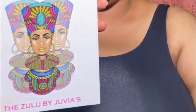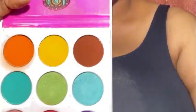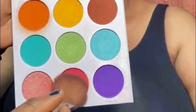For blush, I'm going to be going into the Juvia's Place Zulu palette, and I like to mix those two shades, orange and the pink. I'm just going to go ahead and blush up her face. You guys, I love what blush does to the face. It just gives that flush of color that's just so beautiful at the end of the makeup.